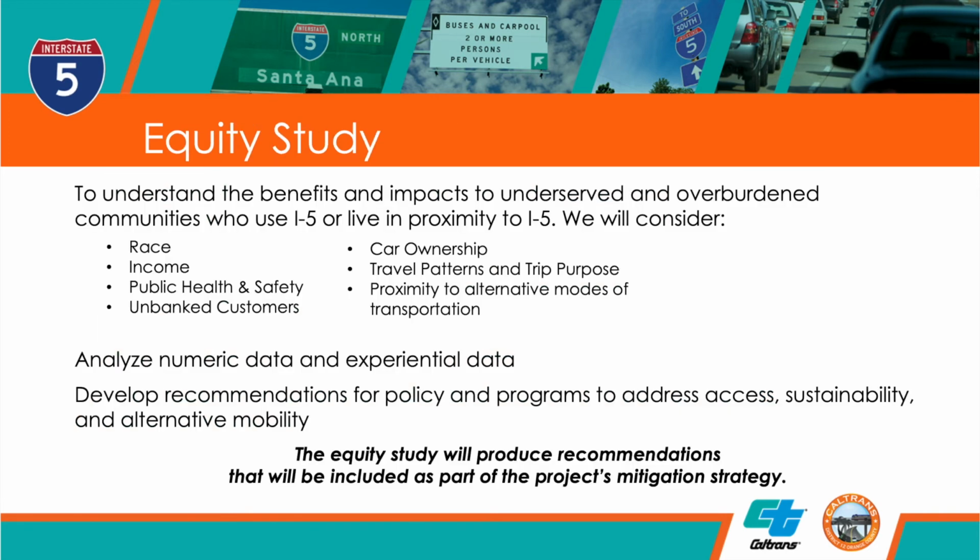As part of the environmental phase, we will also explore how the project can create equitable outcomes. This means we will identify underserved and overburdened communities impacted by the project, both freeway users and residents living immediately near the freeway. We seek to understand how to improve their access and experience with I-5 managed lanes. Part of our process will be to engage these communities directly, listen to their needs and vision, and use their experiences to inform recommendations.